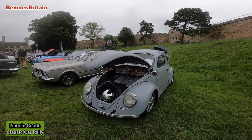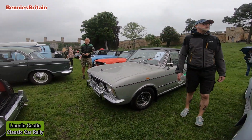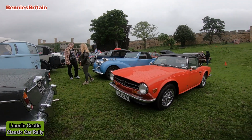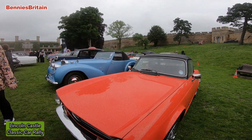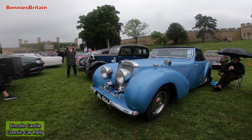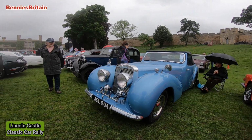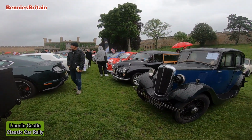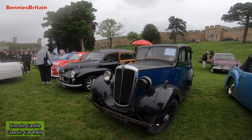Yeah, it's a big thing. He's got one on show next. Lovely that. What a lovely colour. Is that the original colour?